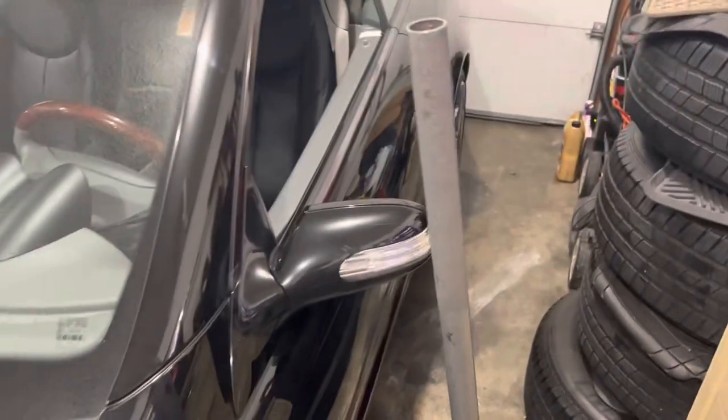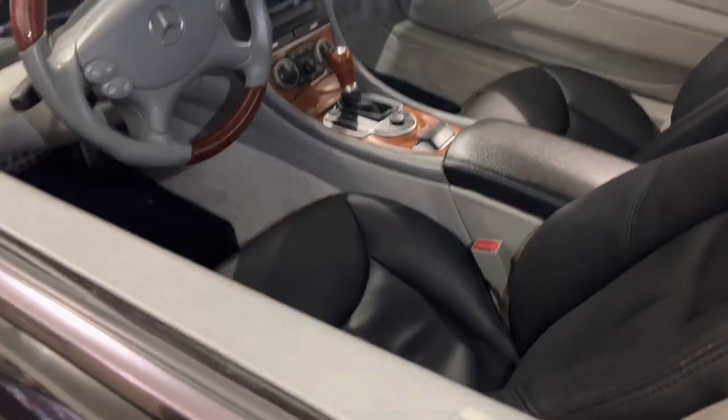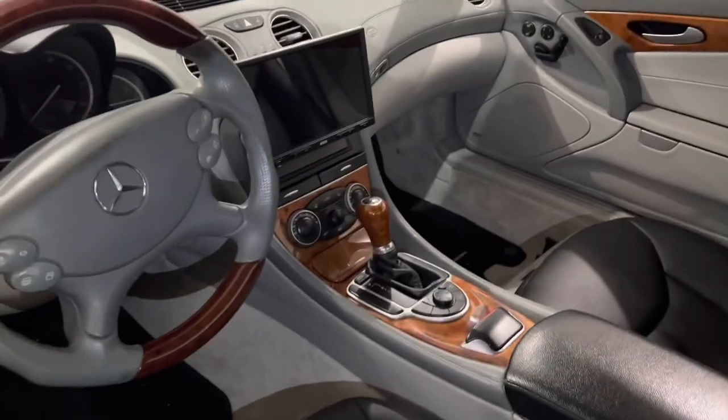I know that there's a lot of modifications to this car when it comes to the audio system. He has an aftermarket radio. I'll have to look at the fuse chart to see what that fuse is. But as you can see, he has some nice upgrades in here. He even has a subwoofer in the back. Can't really see it, but behind the seat, there's a nice subwoofer. This is really a nice car.